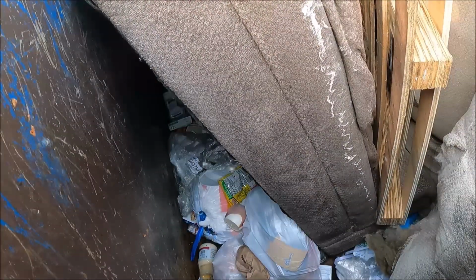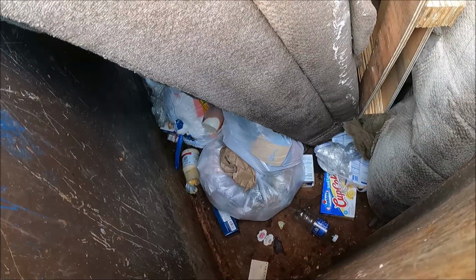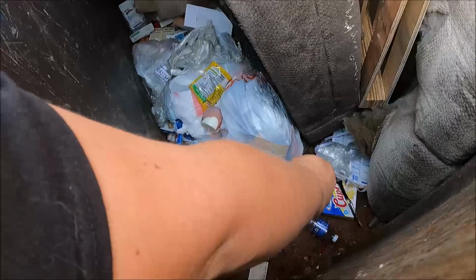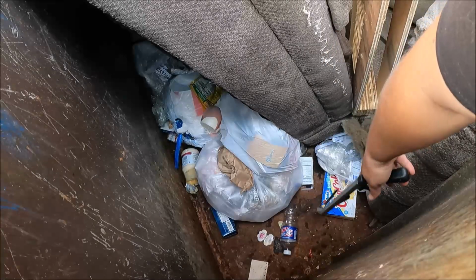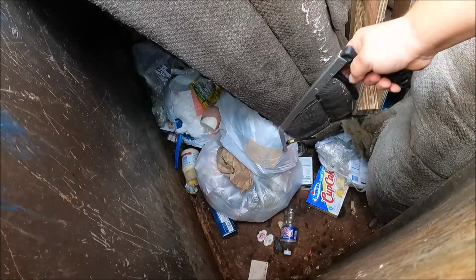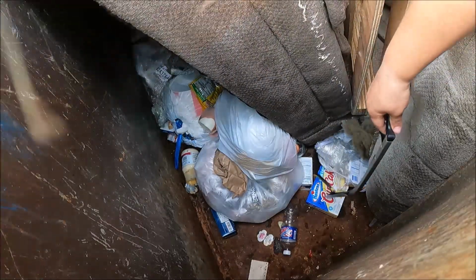I'm not sure how much you guys can really see into this dumpster. Let's see if I can't position you a little better. There, you can kind of see. Underneath these couches, they threw food. Let's see if I can't get some of it. Don't know how much I can get. Okay, rope grabber. And couches being on top of the stuff, it might limit my abilities here.